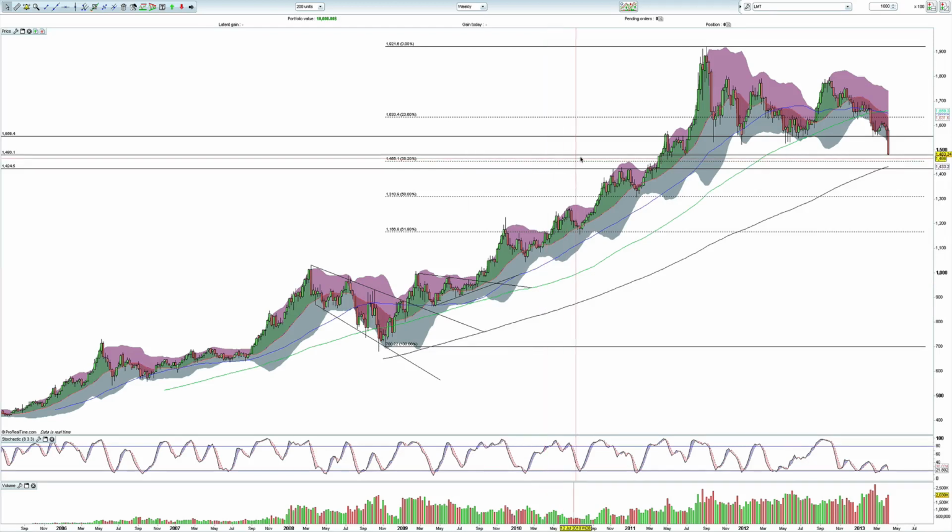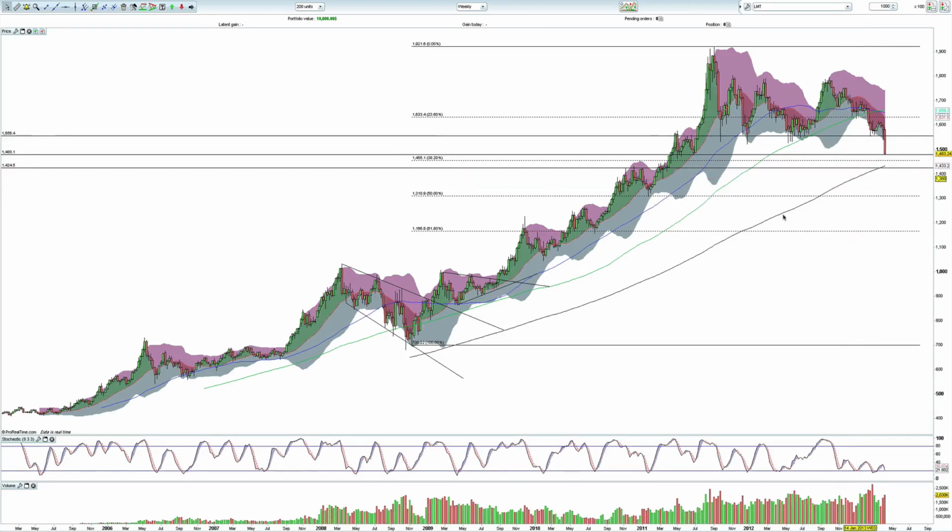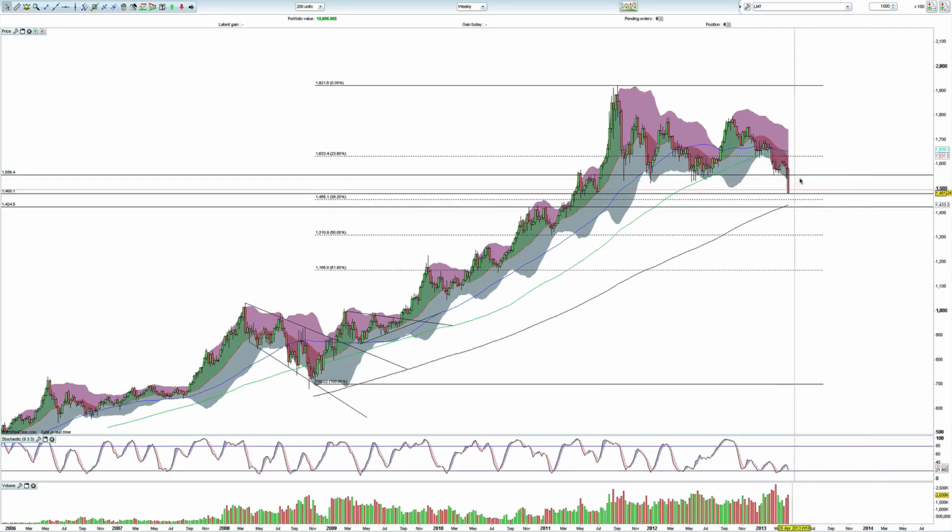Now, is this a long-term correction or a medium-term correction? I guess all we can do is wait and see. But continue to buy the dips, because ultimately this trend is not broken. We still have plenty of upside potential, and right now we're at 38% Fibonacci.